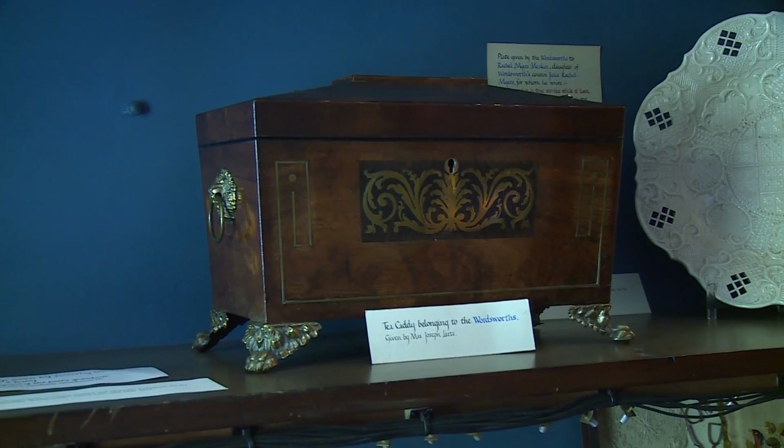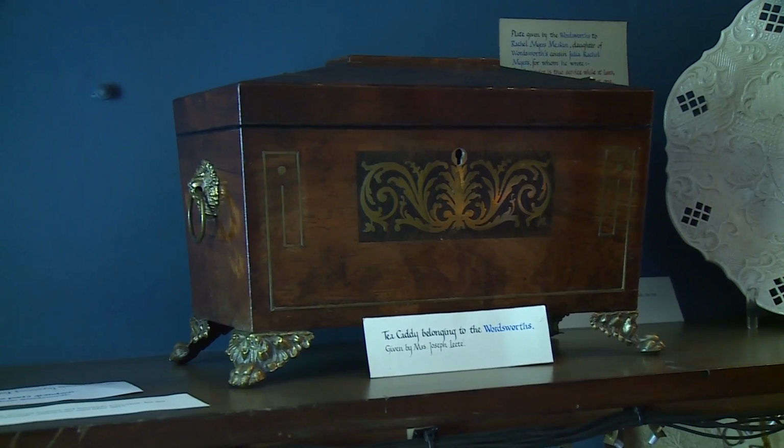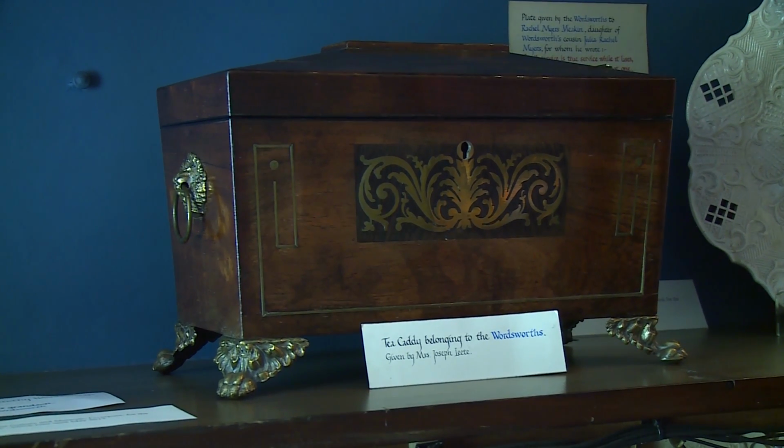This tea caddy belonged to the Wordsworths. They were very economical with their household expenses. For example, tea, which was a great luxury at this time, was used, dried and then used again. And even after this, Dorothy then dried the leaves again and gave them to her neighbours to make tea with.